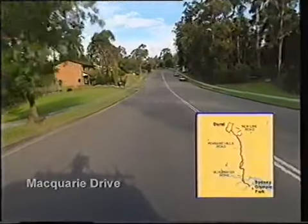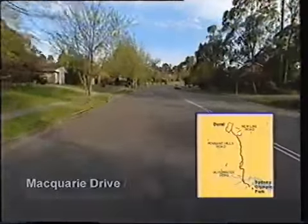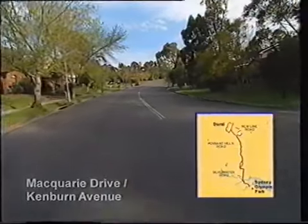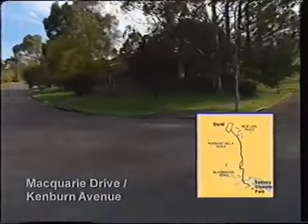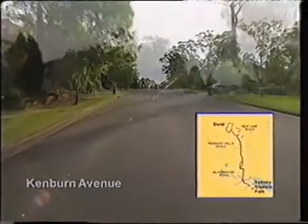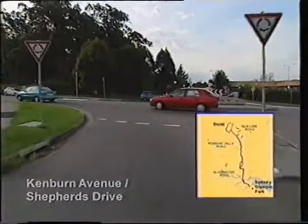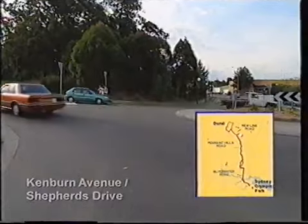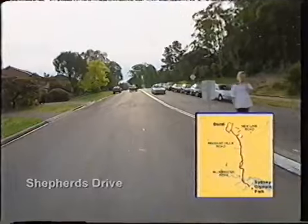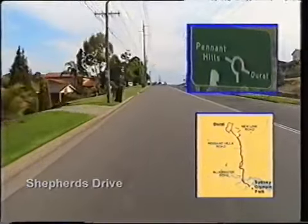Follow Macquarie Drive around to Kenburn Avenue, the next street on your right. Turn right into Kenburn Avenue. Drive straight on, heading for Shepherd's Drive once again. Turn left at the small roundabout into Shepherd's Drive. Follow Shepherd's Drive back to the major roundabout and turn left into New Line Road, heading for Pennant Hills.